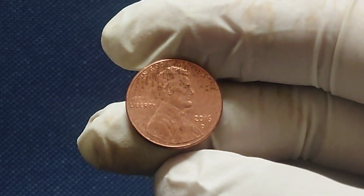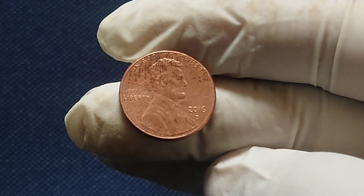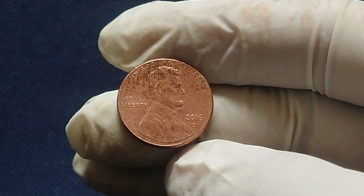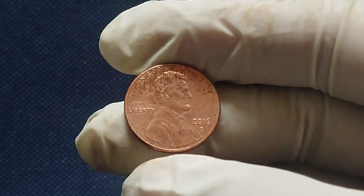The U.S. Mint produces billions of coins each year, and despite advanced technology and strict quality control, mistakes still occur. In some cases, these mistakes create extremely rare coins that become highly sought after by collectors. One of the most famous errors found on the 2016 D penny is the double die variety.